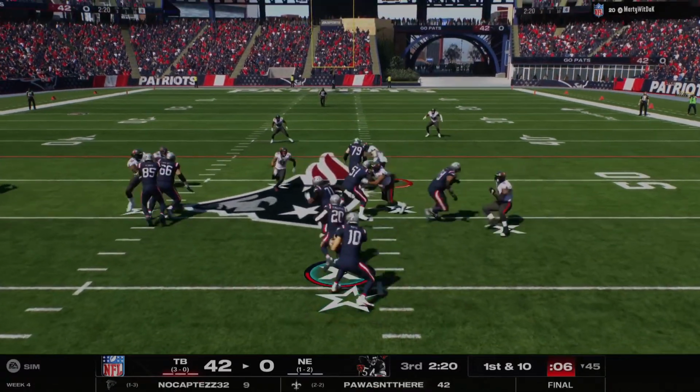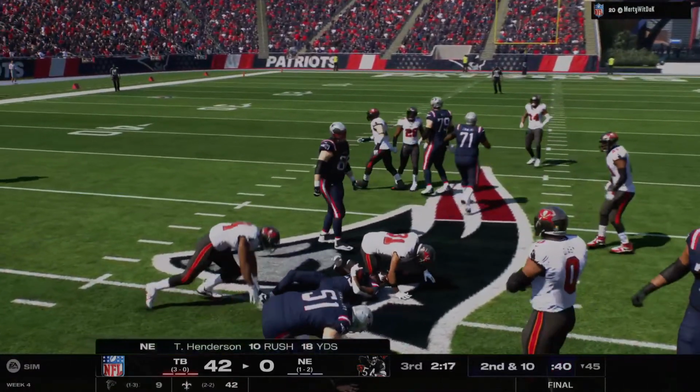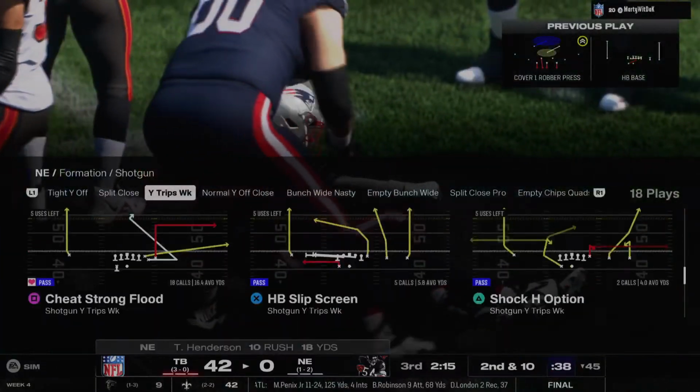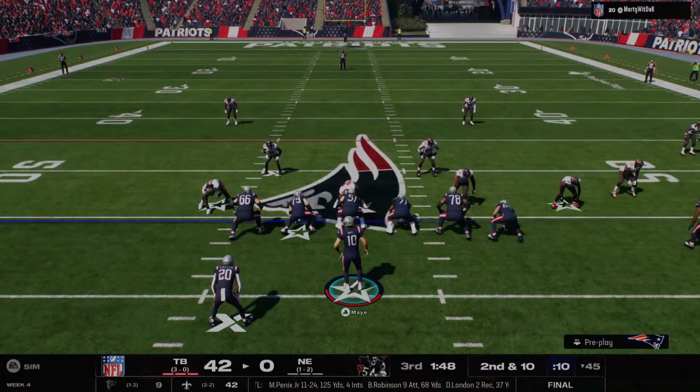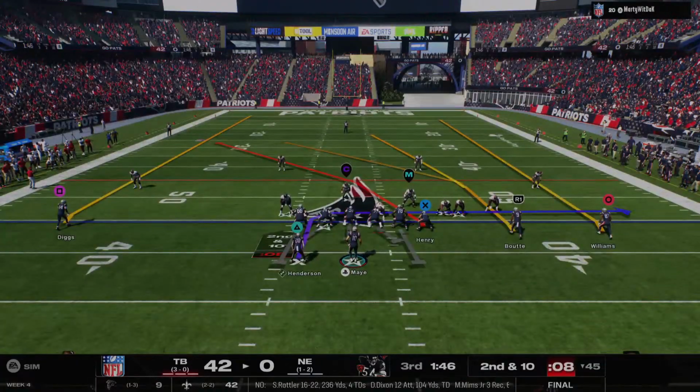1st and 10 at the 45-yard line. Thrown back in the backfield, and he gets the handoff. And they're all over him again. He's dropped at the line of scrimmage. 2nd and 10. Need to get some positive yardage here.